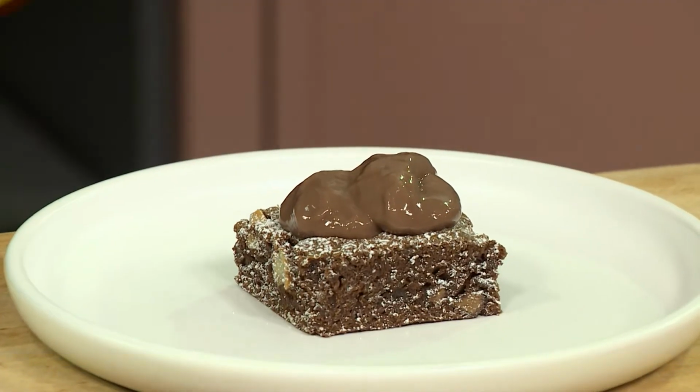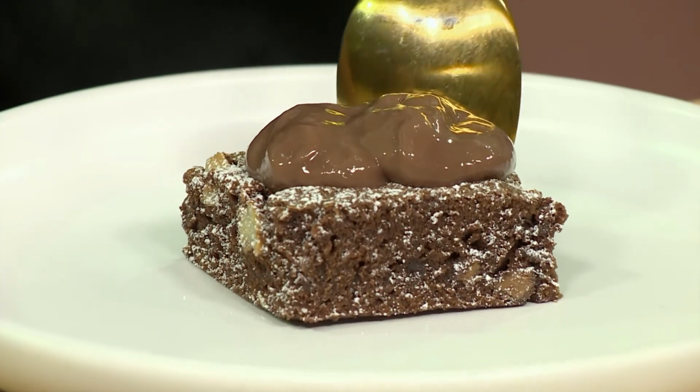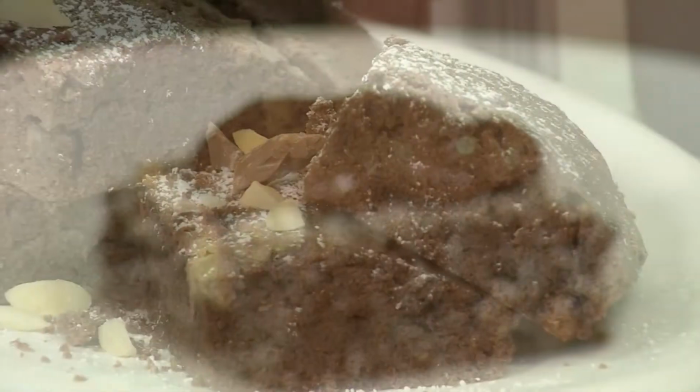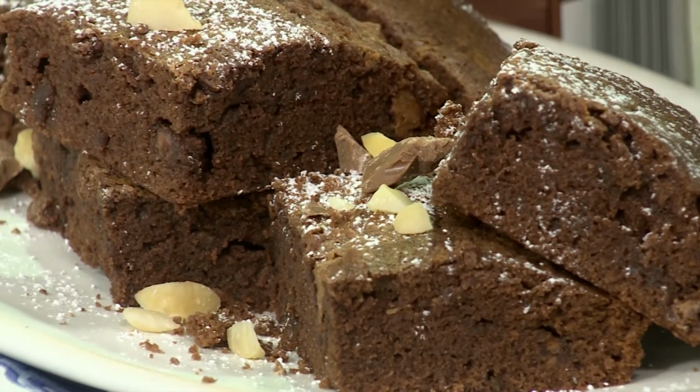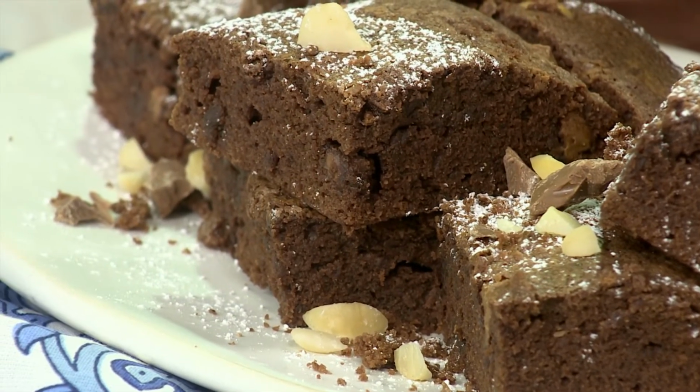And if people want the recipe, they can go to afternoonexpress.co.za. So you just have to prepare a baking dish. We've used baking paper here, but if you've got butter and you put a bit of flour or cooking spray, it works just as well.